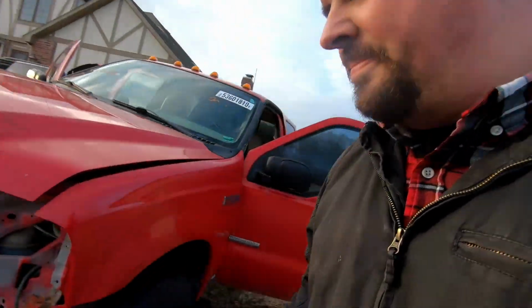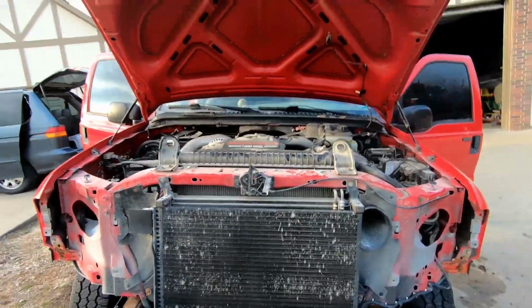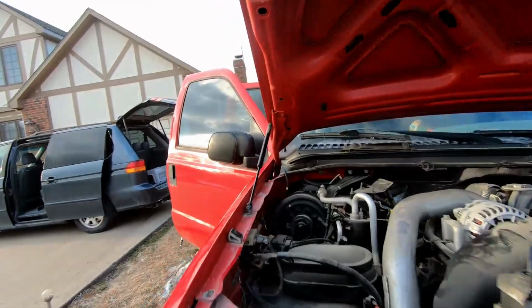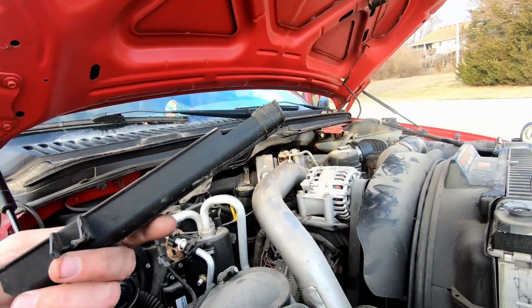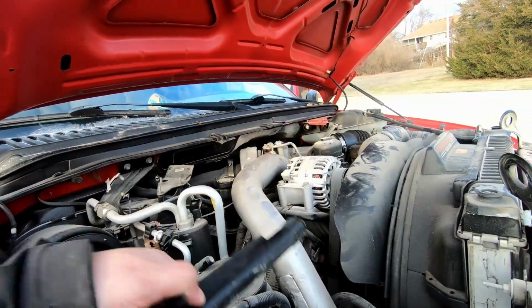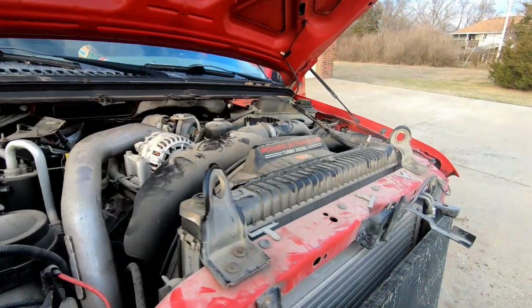But yeah, I'll go ahead and go around the front and pop the hood. Of course, it's already popped, I guess, but I'll show you the engine bay. All right, my GoPro's about to die, so we'll make this quick, but the struts actually work on the hood, so that's cool. Broken piece of plastic or something. Yeah, so it's got the 6.0 diesel in it.